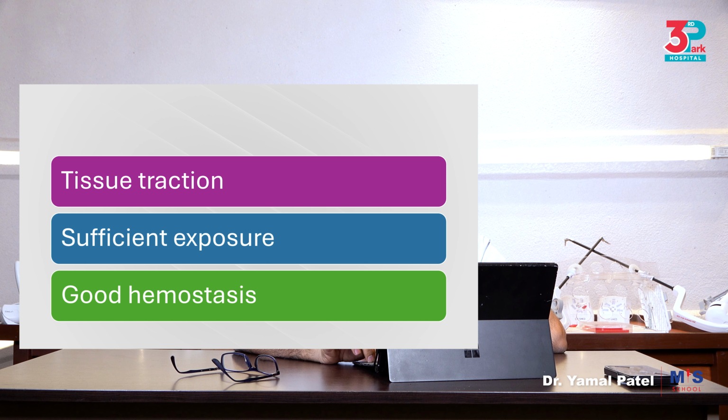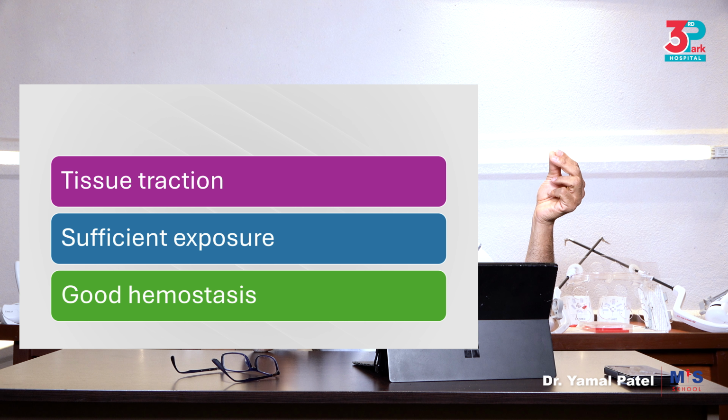You have to keep in mind tissue traction when dissecting so that you can go into the right planes. Make sure you get sufficient exposure as you proceed. So if you have to do ovariopexy and suspend the ovaries and suspend the uterus and suspend the bowel to get your exposure, so be it. But it's very important that you actually end up getting a good exposure. Good hemostasis is important as well before you proceed. So these are principles to approaching a frozen pelvis.